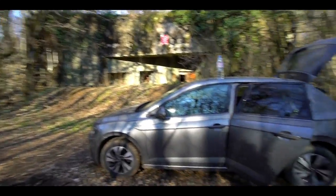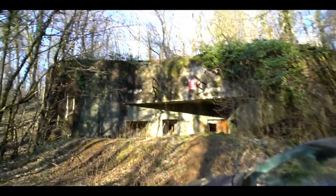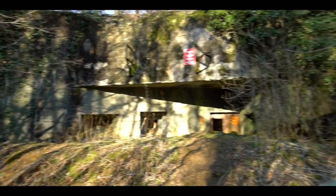This is our entrance point. This is the hire car ragging it through the woods. This is going to be interesting to see.